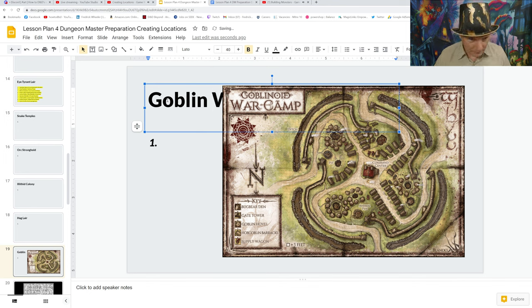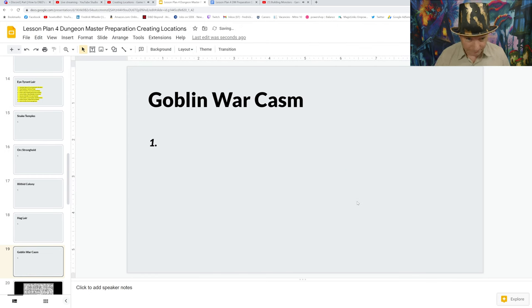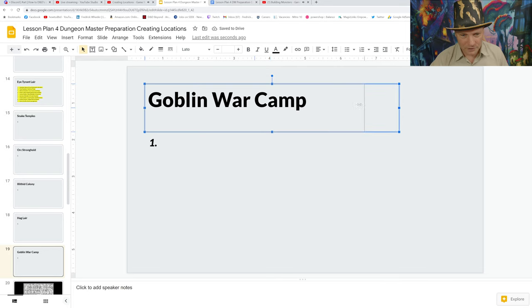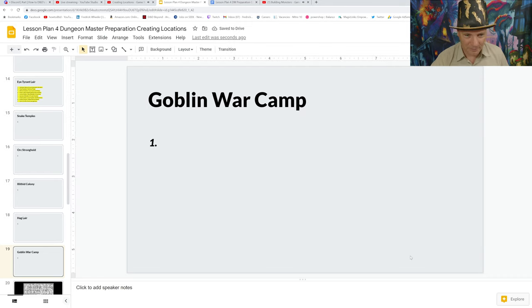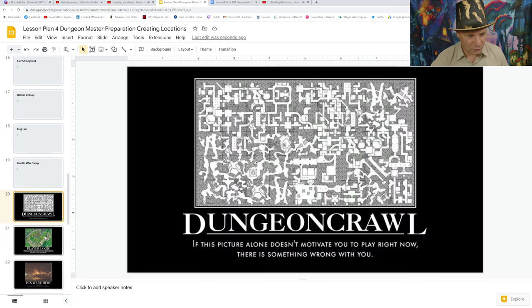Now, what have I done here? Let's just see if I can get rid of this image. Right. Goblin war camp is not something you're going to have problems with. But it will mean creating maps that don't exist, since I don't want to use Wizards of the Coast stuff for a variety of different reasons. That will be obvious to you in the future. If it's not obvious to you now, go watch the live stream I did talking about all that sort of stuff. Okay, then we've got Dungeon Crawl.